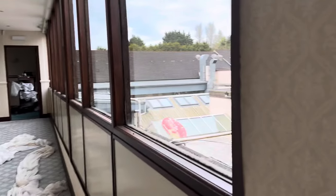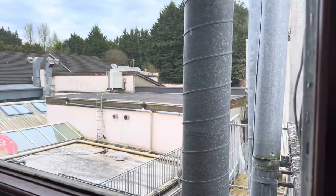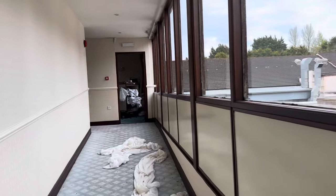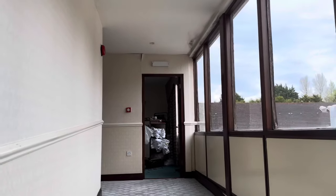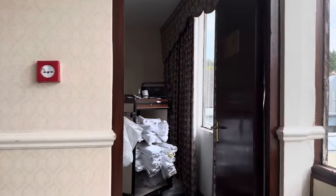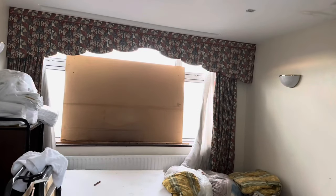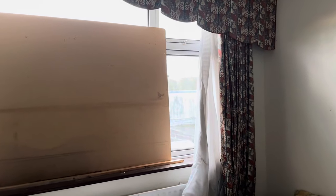I was standing right beside him. So now we're trying to make a getaway. Right, I'm gonna stop the camera for 2 seconds to climb out this window and I'll bring it back.